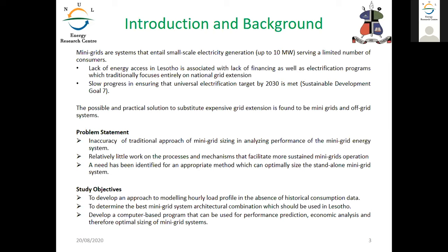The problem encountered with mini-grid development is that the traditional approach used for sizing those mini-grids does not accurately analyze the performance of the mini-grid energy system. And also there is relatively little work on the process and mechanism that facilitate more sustained mini-grid operation. A need has been identified for an appropriate method which can optimally size the standalone system.